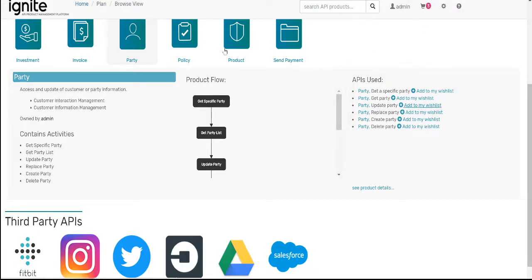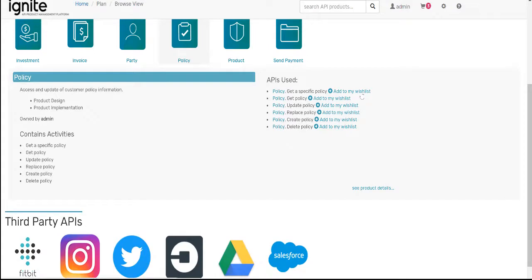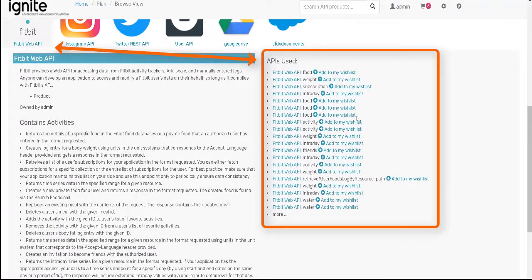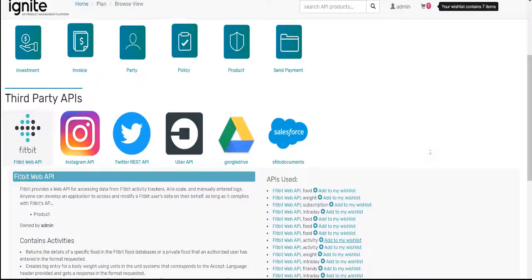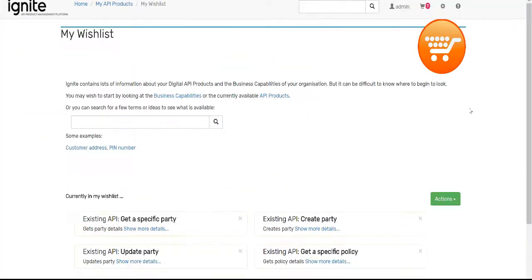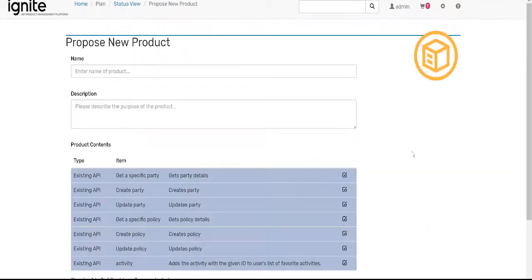When you find the method that you want to add, you can add it to the shopping cart. Here, the user is selecting the internal APIs they need as they relate to party and policy. They can then combine these with the API methods provided by the third-party Fitbit API. And now, they can see their selection of APIs that they can combine together to make a new API product. Once they've done that, they can then propose this new product and add a business description for it.